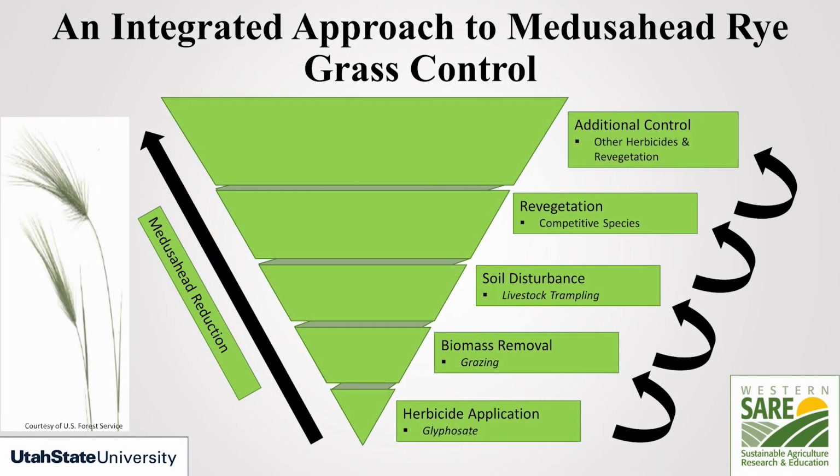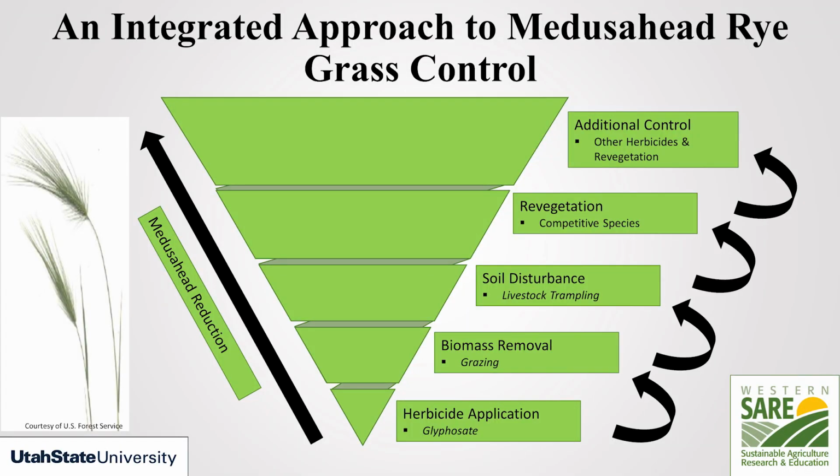All right, so integrated approach to Medusa head rye grass control. Medusa head rye is a highly invasive winter annual grass that overtakes native vegetation. It also reduces livestock grazing densities by greater than 50%, all the way up to 80%. It's a big problem. So what our research entails is this bottom-up or tiered approach to control this grass.